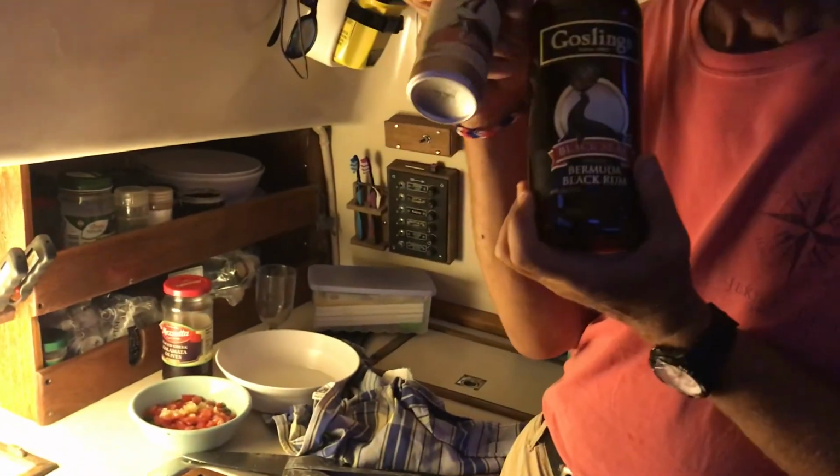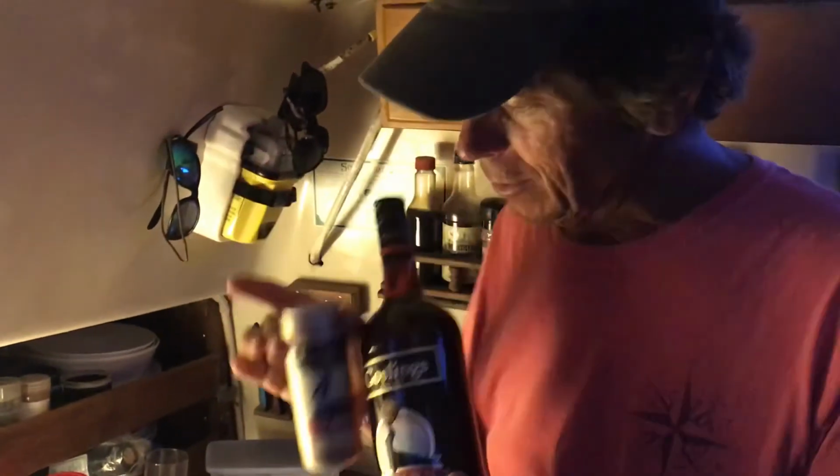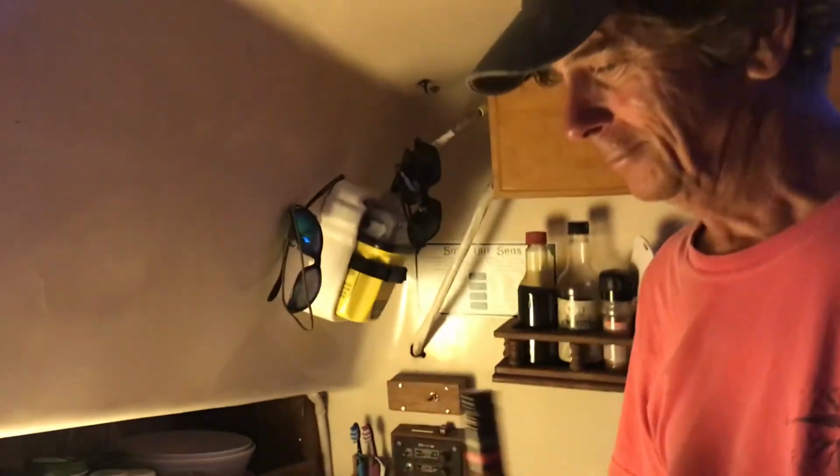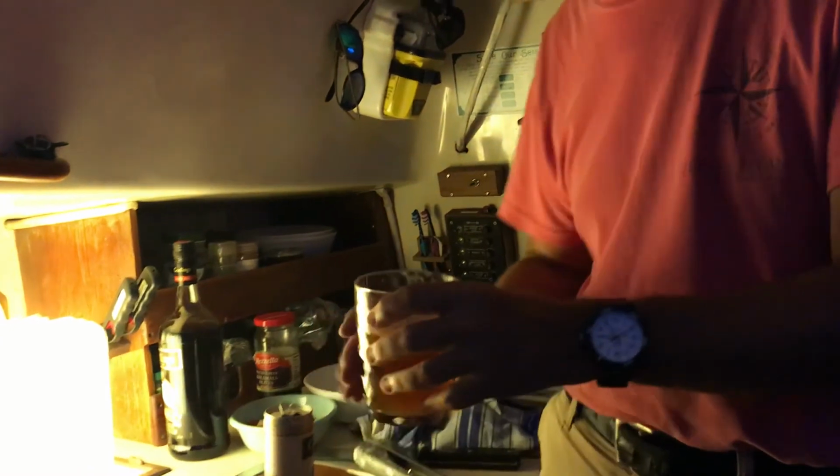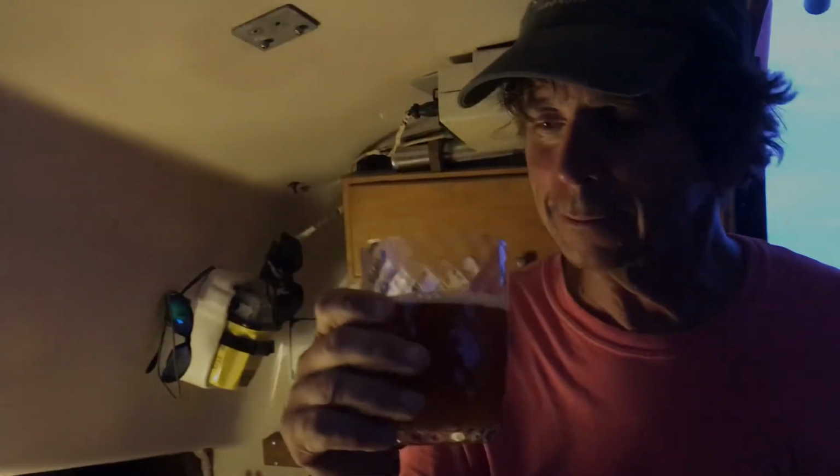Gosling's Black Seal Rum and ginger beer. Dark and stormy, that's right. Dark and stormy for you. Red and simple for me. Yes, I definitely. So, that's the Army teachers.